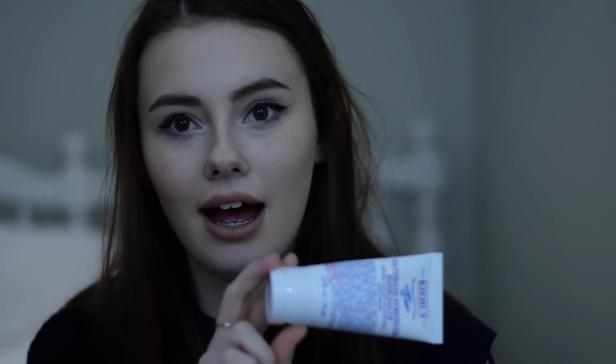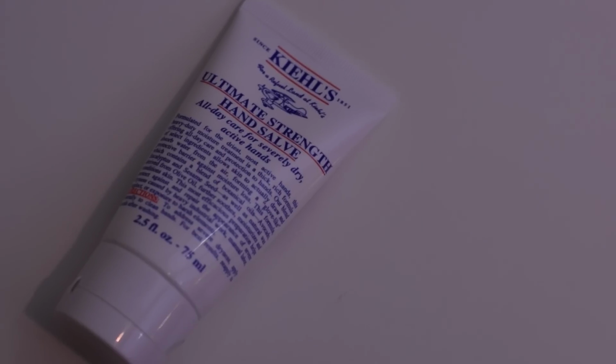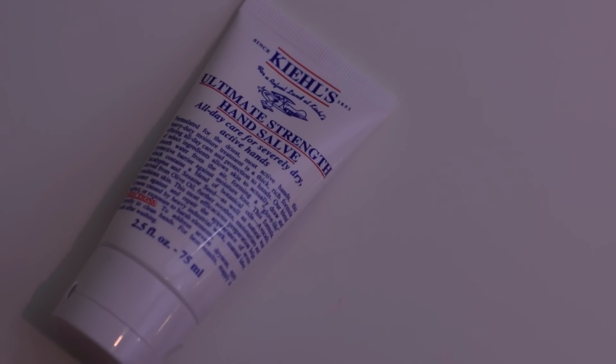Next kind of skincare product, I guess, would be my Kiehl's Ultimate hand cream. This I just got as a Christmas stocking stuffer, and honestly, my hands have never been smoother. It feels so nice and just works, and I'm not usually like a hand cream person, but this stuff just works so well that you kind of just have to be, I don't know. It turns you into a hand cream kind of person.